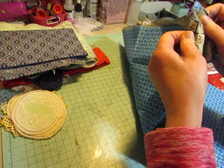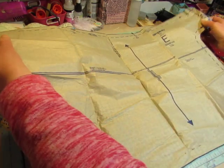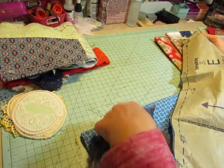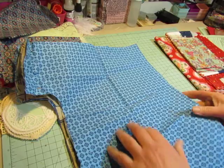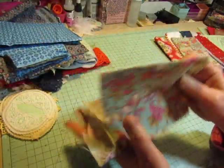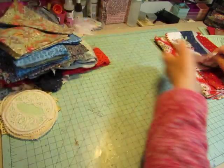What was it going to be? Well, this is a sleeve. It's an odd sleeve shape, but I love it. So it's two pieces of fabric. So that's a big chunk of fabric right there. Love that color. This one's pretty with the fruit. There's two pieces of that.